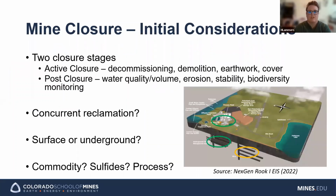So some initial considerations. I like to think of closure as having two stages: an active closure and then a post-closure stage. During active closure, we're doing active closure work. So we're decommissioning facilities, we're doing demo, earthworks, we're putting cover in. And then your post-closure is really where we're evaluating all of the work that we had done.